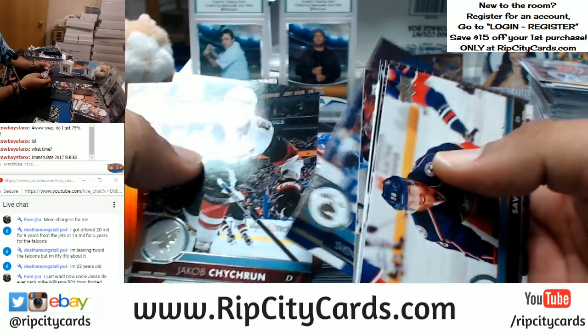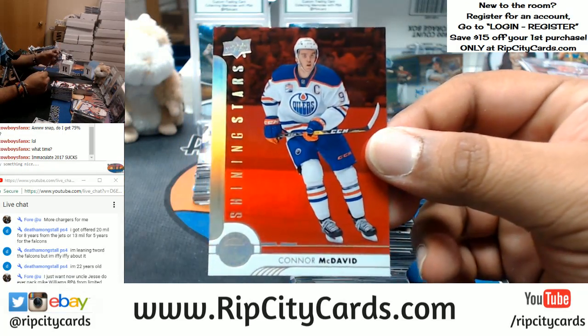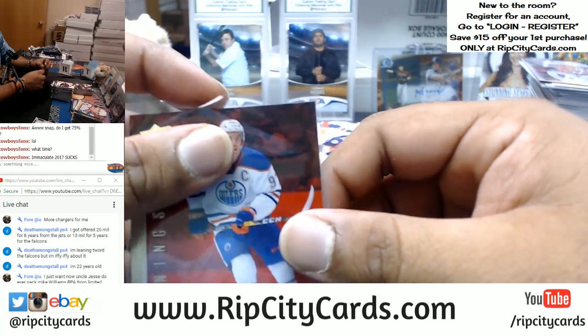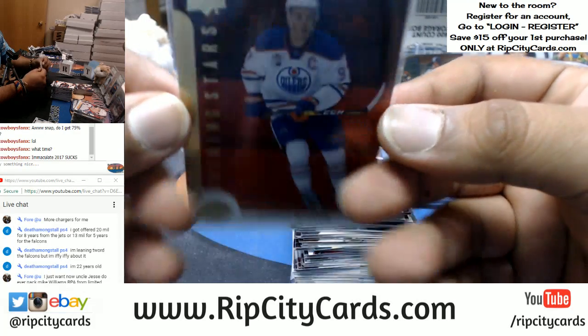Have I ever seen a Mike Williams RPA? Actually, I haven't. I have not seen a Mike Williams RPA in limited. Not yet, anyway.